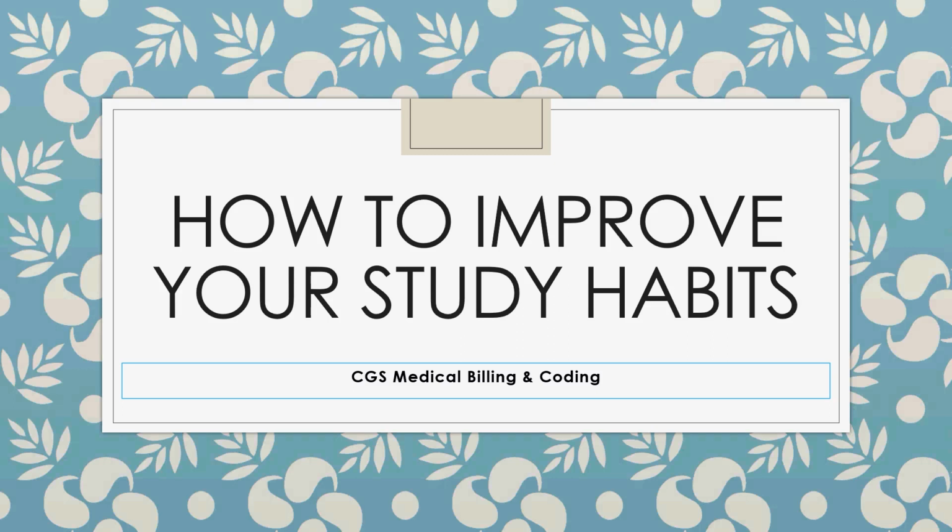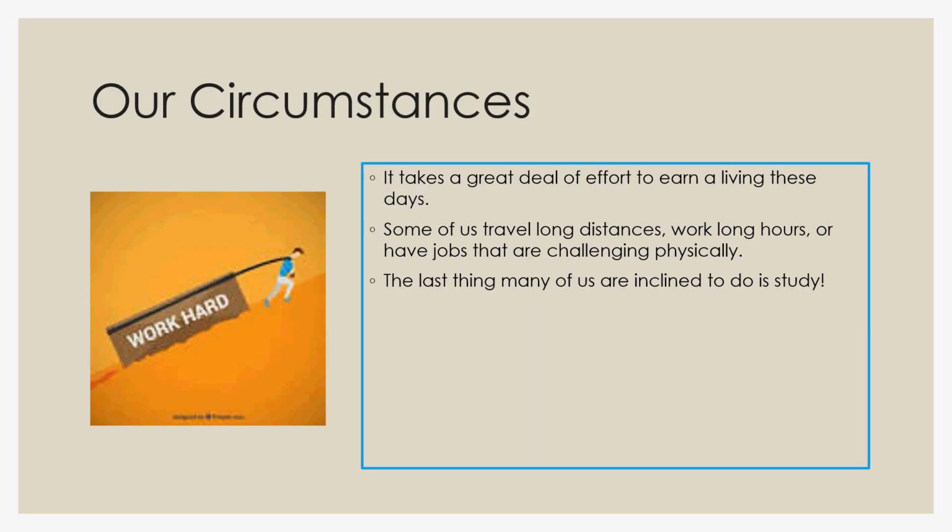How to improve your study skills. We've already had a lecture on how to study. So right now, our goal is to improve our study skills. And this is important because all of us have different circumstances.